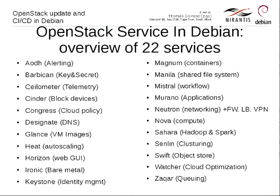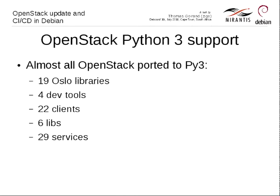So that brings us to 22 services, which are now packaged into Debian. Debian is the only operating system that contains as many services. Other distributions don't have, for example, Senlin, Zaqar, Watcher, which are new projects. And when these aren't available in Ubuntu, Ubuntu syncs directly from Debian. So you will see some of them, but probably they're not fully up to date in Ubuntu.